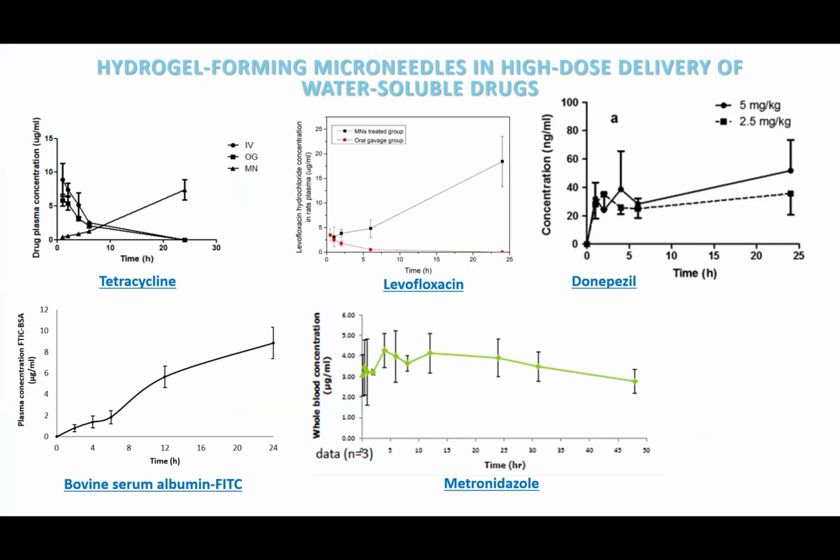And what we found here was that basically, while the patch was in place, we continued to deliver drug, and in many cases, the plasma levels were still rising at the end of the 24 hours. And what that suggests is that there's still more drug in either the reservoir or in the swollen polymer microneedles. And that means that if we continue to leave the patch in place, then we could continue to deliver drug and still remove the microneedles intact at the end without depositing polymer in the skin.